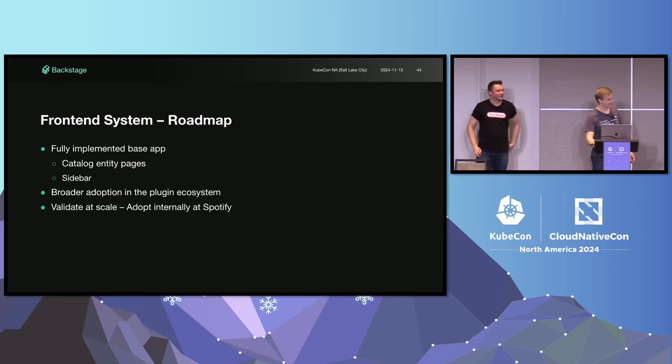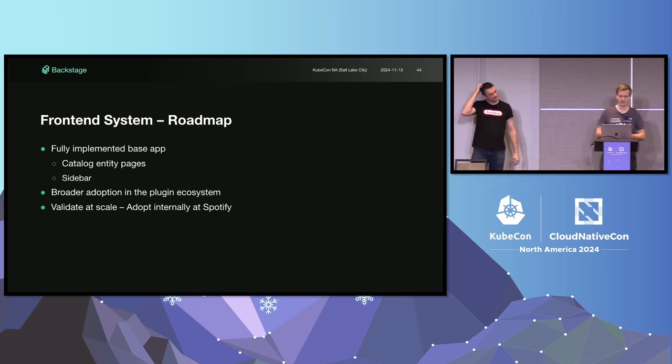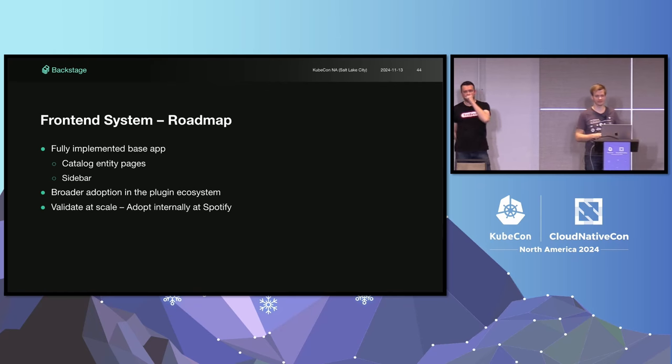Okay, yes, so let's take a peek at the roadmap for the new front-end system going forward. Our overarching goal is to have it be ready for adoption in Backstage apps, and there are a couple of initiatives that we're aiming for to get there. First off, we're looking to reach feature parity with the existing front-end system for the base application. This includes improving things like the way we build the catalog entity pages and the sidebar.